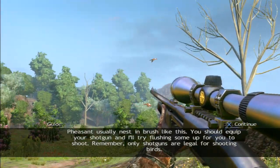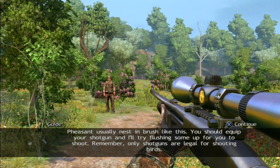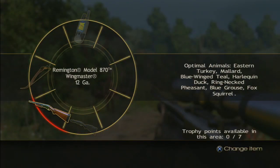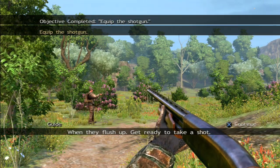Pheasant usually nest in brush like this. You should equip your shotgun, and I'll try flushing some up for you to shoot. Remember, only shotguns are legal for shooting birds. When they flush up, get ready to take a shot.